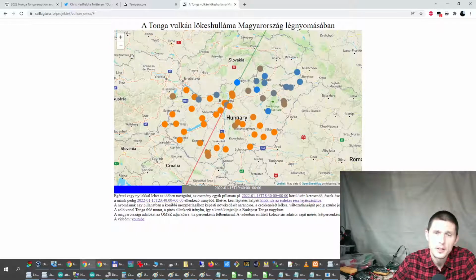And the extra visual element here is this perpendicular line. If I draw a line here, I can see that this is the front of the shockwave, perpendicular more or less to this great circle. Here, as it is expected. So we see the shockwave coming in from Slovakia, Ukraine, Poland, and propagate towards Croatia.